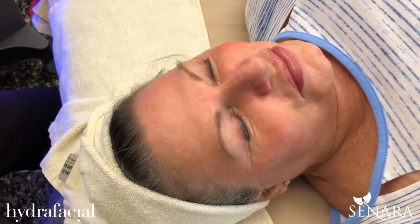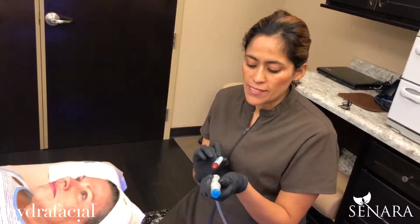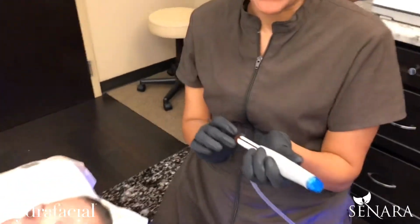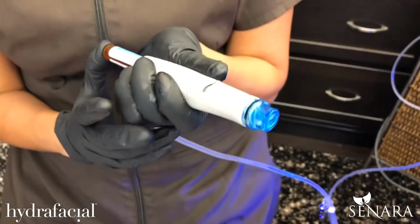Beautiful. Step 1 complete. So right now I'm going to introduce the glycolic, and this is going to be our exfoliating with glycolic and salicylic acid. It is a light exfoliation, and it will provide a brightening of the skin.